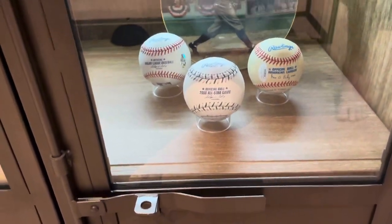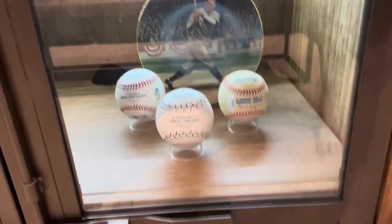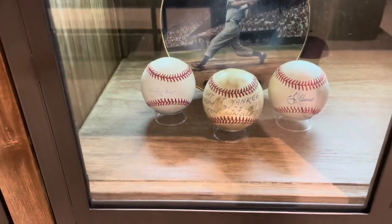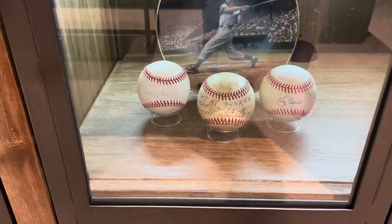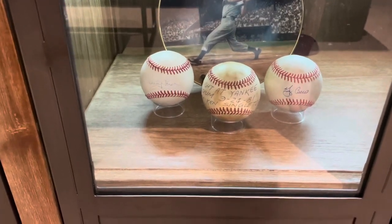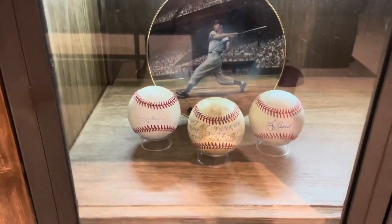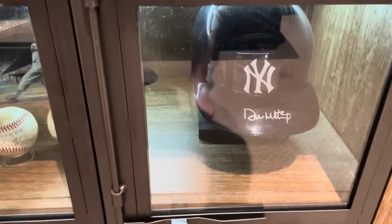I got some commemorative Yankees balls here. Home plate, dirt from Yankee Stadium, piece of the old Yankee Stadium wall. Got a Whitey Ford Yogi Berra autograph ball in there, and a ball that was caught when I was about 4 or 5 years old at Yankee Stadium, hit by Ken Singleton of the Orioles. Joe D plate, Donnie Baseball signed helmet.